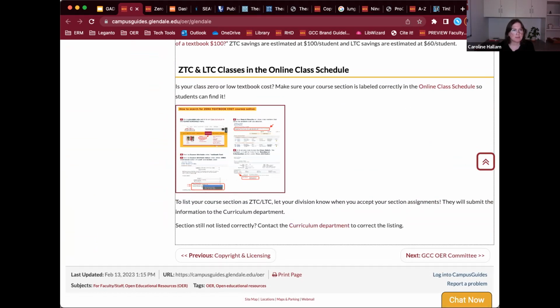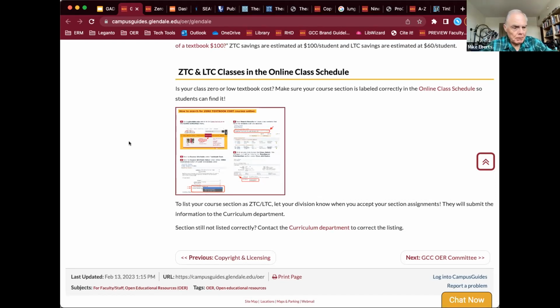All right, so I'm seeing Mike is raising his hand. Yes, Mike. Yeah, I'm a little bit curious about the rules on something being designated as LTC. If I drag my feet a little bit in sticking with the old edition of the text and I can find it for under $40 used, does that qualify it for LTC or what are the rules?